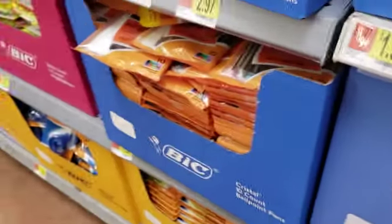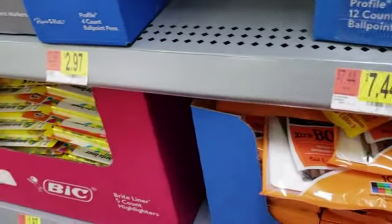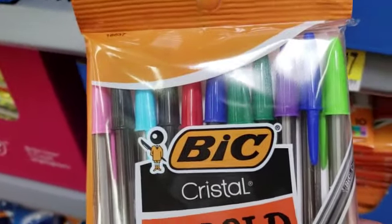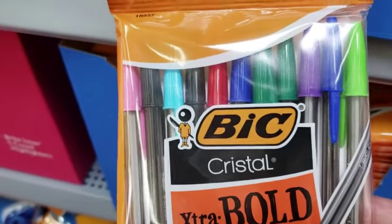And of course, you know, I especially like the pink. Look, we have one pink. We're gonna go over here. Look at these colors. I mean, who needs all red pens? This is the one we're gonna get. They didn't have this at the other store.